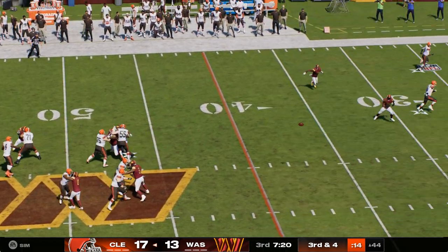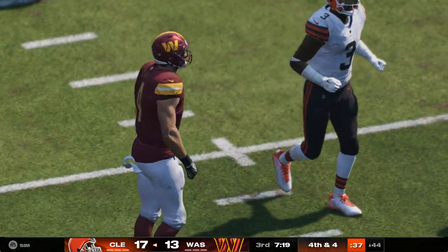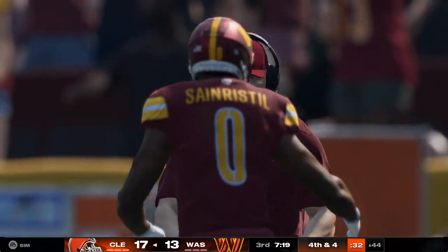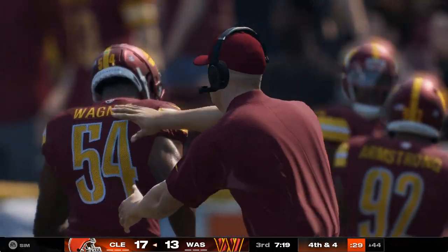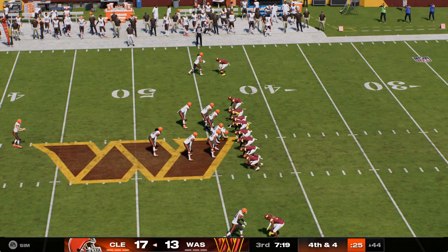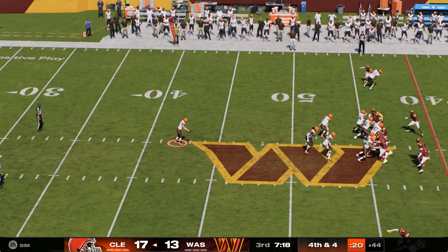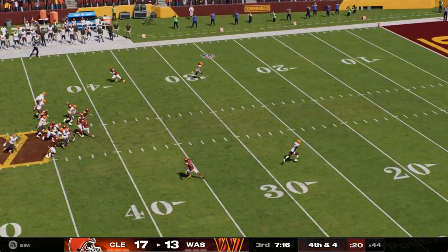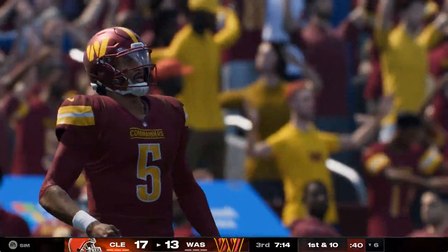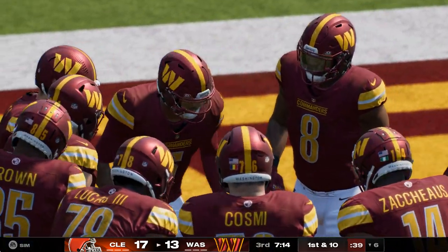Looking from the gun, Watson. See his eyes from the booth. He was envisioning the return and simply dropped it. You gotta secure the pick before anything else. The Browns looking to punt on fourth down, so on comes their southpaw, Corey Bohorquez, to handle it. Now this is a beauty of a kick. Gets headed out of bounds, no chance at a return or a touchback. They're gonna mark it out at the 6.